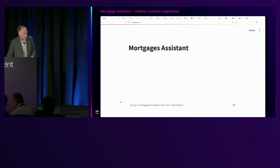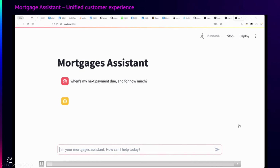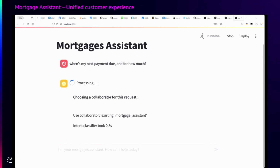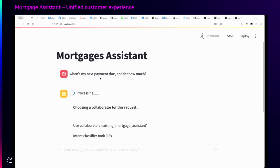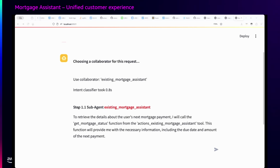OK, now let's see if we can make this run. I've got my handy mouse up here. I'm going to just kick this off and then talk to it. We'll see how that goes. So this is a simple example with a Python Streamlit app. It's a mortgage assistant, and I'm asking, hey, when is my next payment due? And for how much? So instead of clicking through a set of menus and trying to find that information, and maybe it's not exactly available in the format you want, here you get to make that request directly in English.